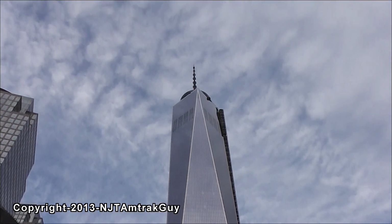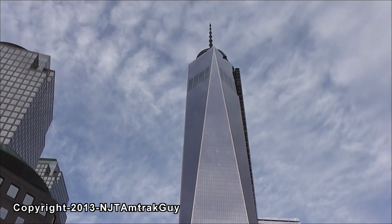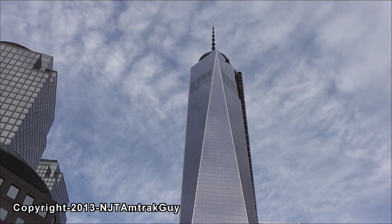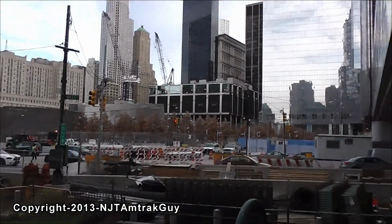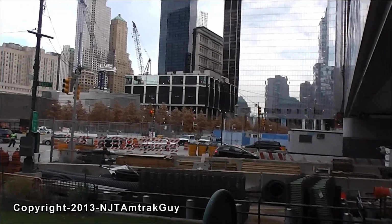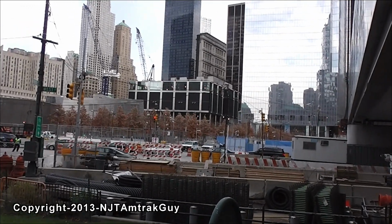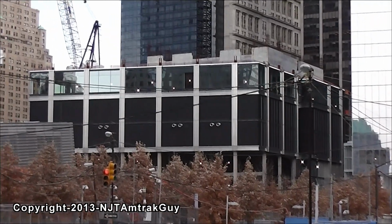Again, another beauty. Another true American marvel. Here's Tower 3. Again, still no vertical construction, but the glass and the mechanical vents are being filled in. So for now, it still looks the same.